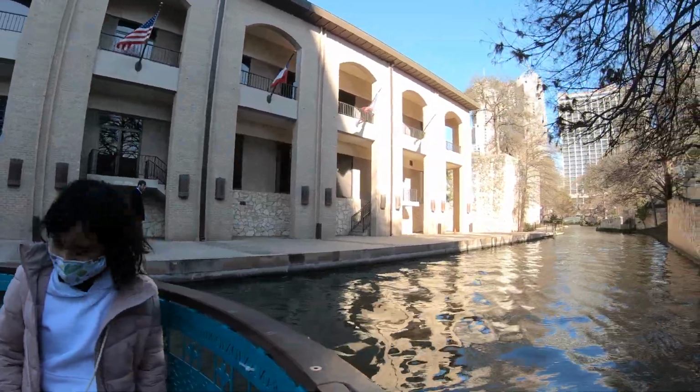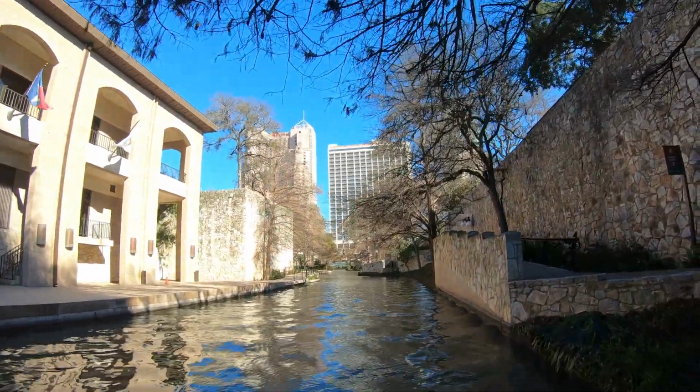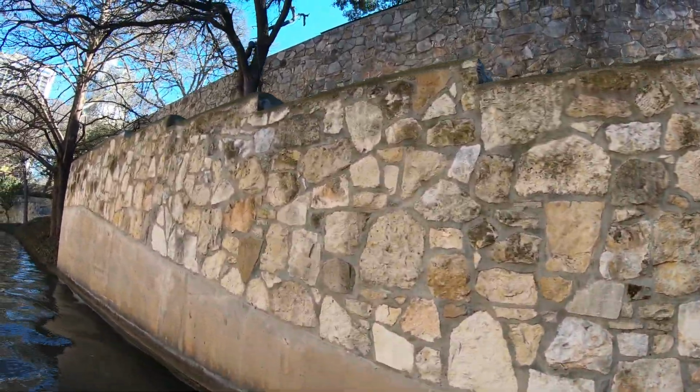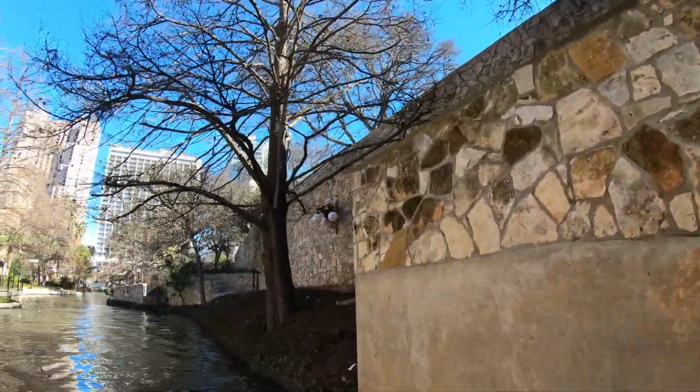And it worked, because over 7 million people visited San Antonio in just that 6-month span. And now we are so popular that our Riverwalk is the #1 tourist attraction in all of Texas, with millions of people visiting us every year.